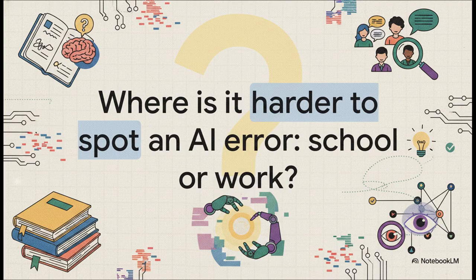Where do you think it's harder to spot an AI's mistake? For a student in school who might be learning about a topic for the very first time, or for someone at work where you probably have years of experience to rely on? It kind of makes you think, doesn't it? The more we rely on AI to learn new things, the more we absolutely need our own human critical thinking to steer it in the right direction.